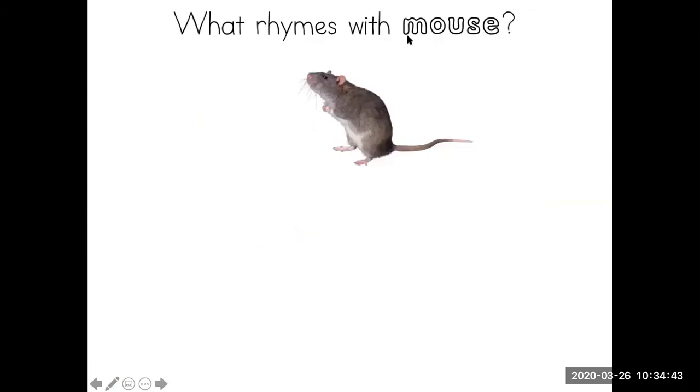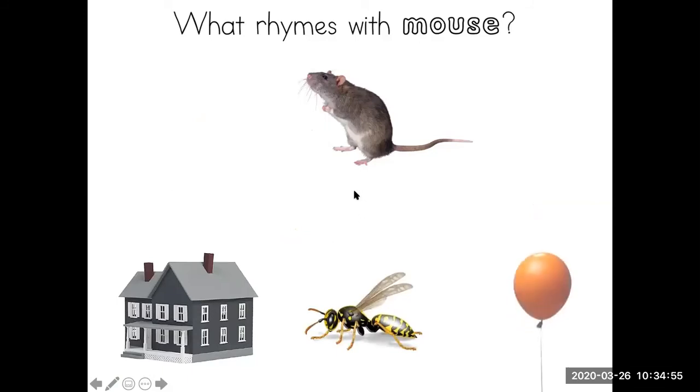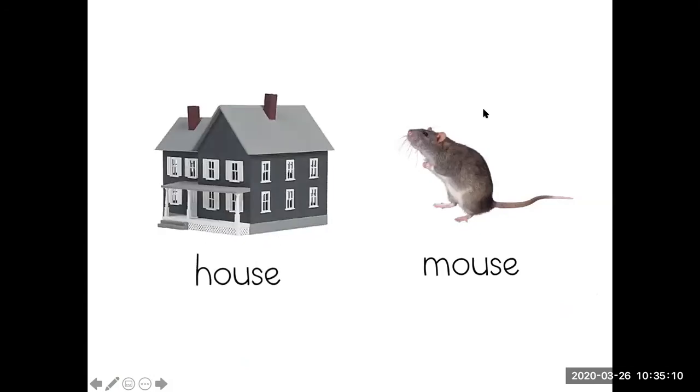All right. What rhymes with mouse? Mouse house. Mouse bee. Or mouse balloon? Mouse house. Mouse bee. Or mouse balloon? Mouse and house, you got it. They rhyme, they sound a lot alike.